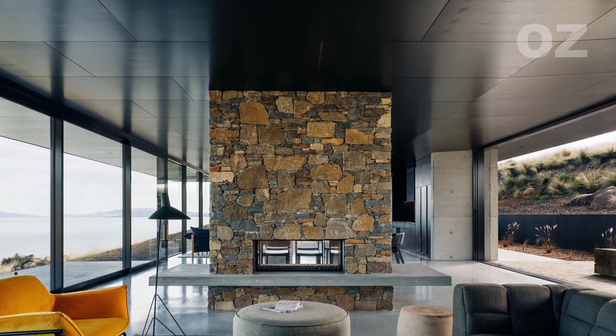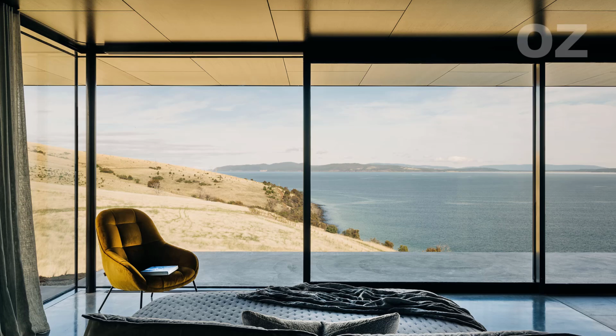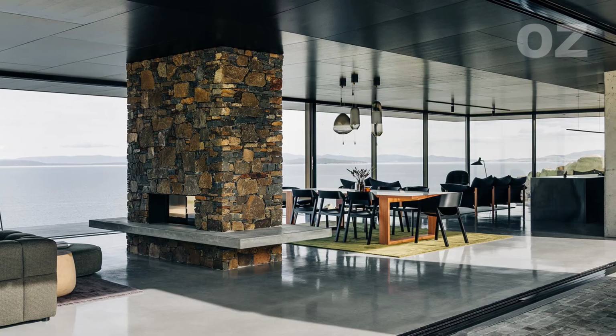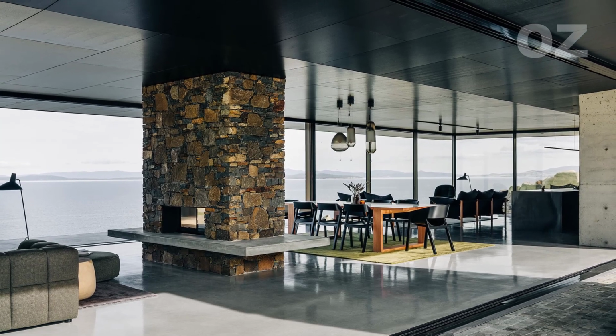Scott Cordwell, director at Cordwell Built, highlights the importance of using elemental materials, concrete, stone, steel, timber, and glass, in their most authentic forms. This honesty in materiality allows the house to feel like it's always belonged here, a part of the land's rich history.